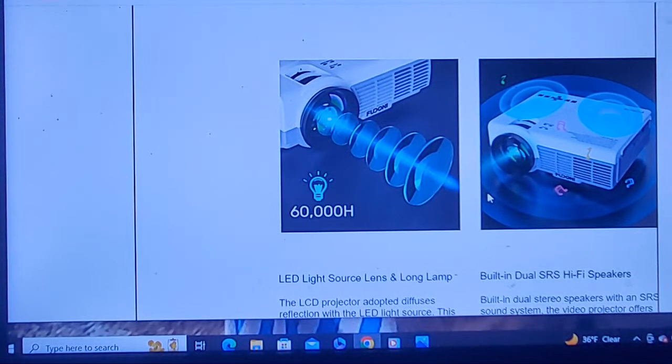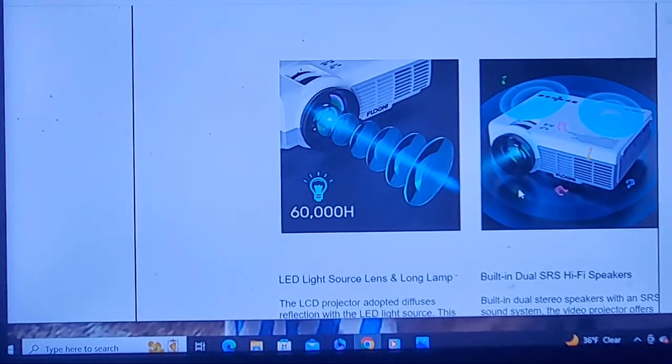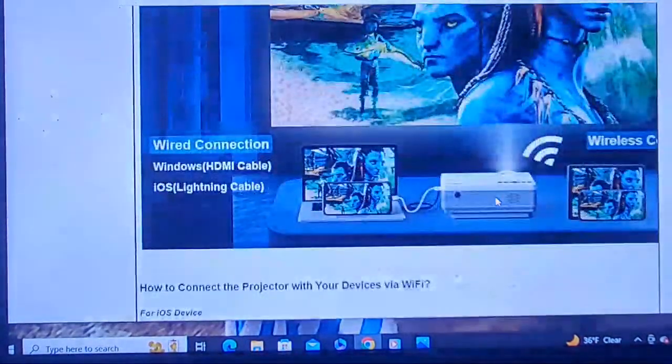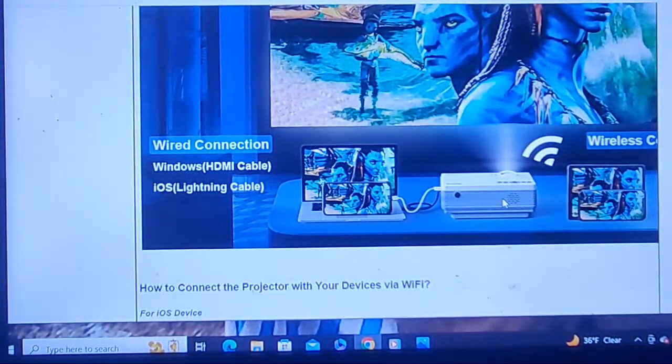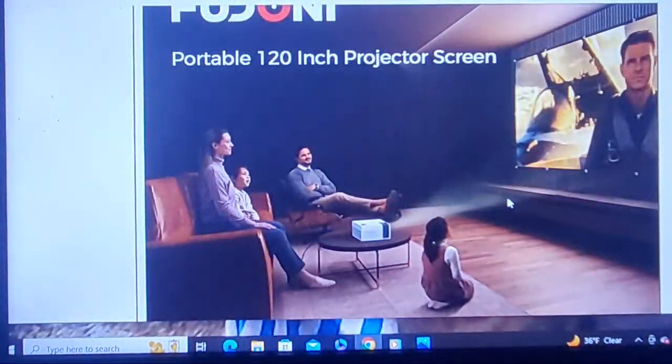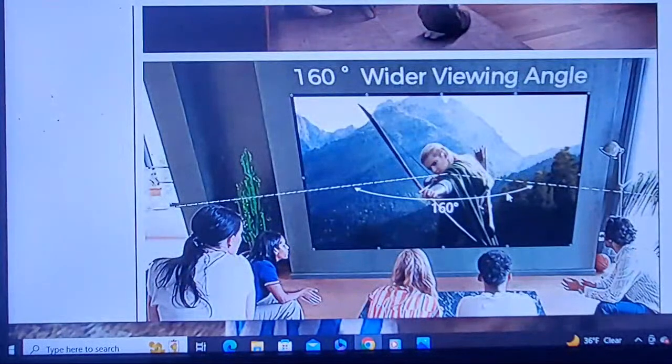Anyway, man, no, that's not going to happen. But the reason why I want this is because it has so much going on with this thing. Man, it went all in. If I was buying a projector for the first time, I might have got caught up in this.